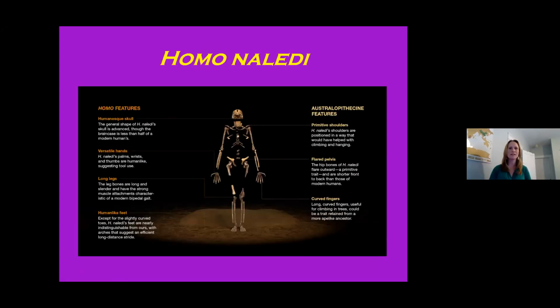So I really like this picture just to emphasize the different types of characteristics that we have. Again, these Homo-like features that make the specimen very derived, but then some Australopithecine-like features that are more primitive, more ancestral-like. So again, the primitive shoulders, that flared pelvis to me is quite interesting, and then the curved fingers. But we've got the shape of the skull is very modern, despite the fact that it has a very small cranium. The hands, again, we've got some wrist movement that is very modern-like, but we'll also talk about that in just a second. Long limbs, everything suggesting obligate bipedal gait, and then the human-like feet.